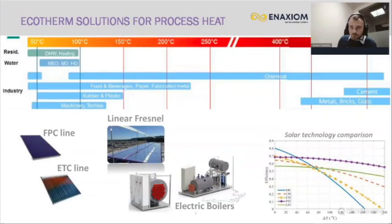So for lower temperatures, we have our line of flat plate collectors. Then also we have our line of evacuated tube collectors. But then, and especially what we're going to talk about today, is our linear Fresnel solution, a concentrating technology that allows us to concentrate the solar light into a pipe, and on that pipe be able to generate either pressurized hot water or steam. Also, in parallel to solar, we have a line of electric boilers where basically we can generate all those ranges of pressures and temperatures, but using electricity as the source of the boilers, reducing or eliminating completely and in one step all the dependency on fossil fuels and all the related carbon emissions. Also easily combinable with photovoltaic installations.